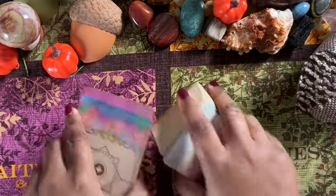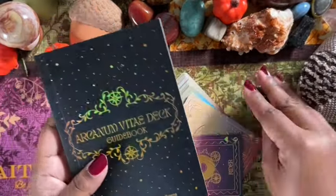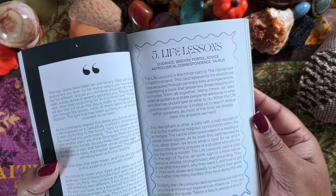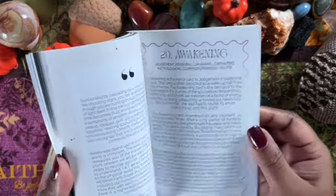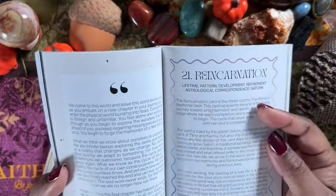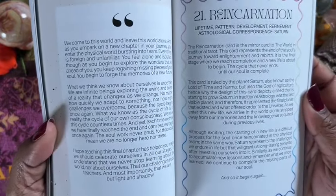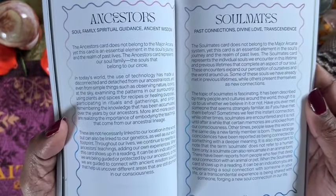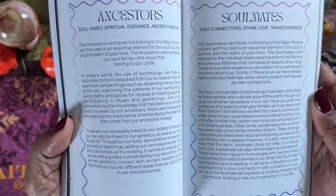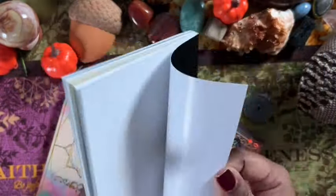All right, so let me show you the tarot deck that I got as well in the same Kickstarter. Came with a coin, and this is the book, which, oh my gosh, her books, she's so generous with everything. Look at this, like 1-2 pages with a lot of writing. So there's for reincarnation if you would like to read it for yourself.